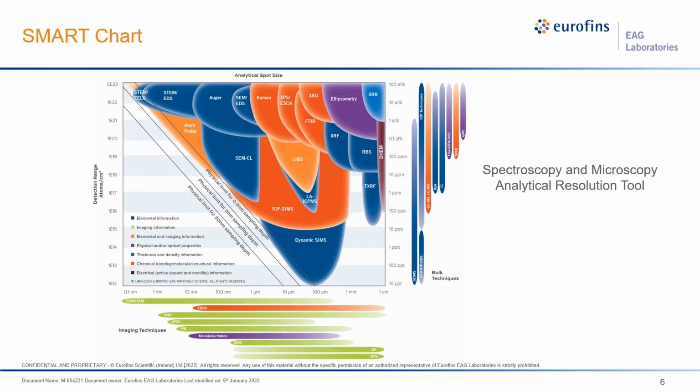This is our SMART chart, and I actually had to be taught what this means. It's spectroscopy and microscopy analytical resolution tools, although I've been told one of our VPs has a better name. It's called Show Me All the Right Techniques. But essentially, this bubble chart shows the technique, and on the left-hand side, it shows the detection limits for the elements you're looking at. And then on the bottom side, it shows the resolution that you can get. Recently, we have added some techniques that are outside of the actual chart that do things that aren't exactly in the chart.